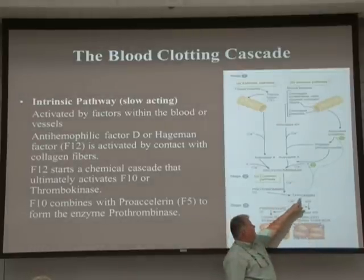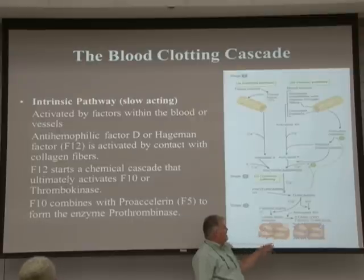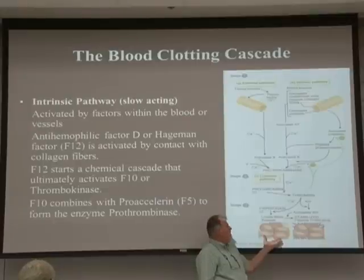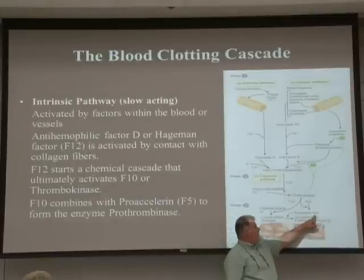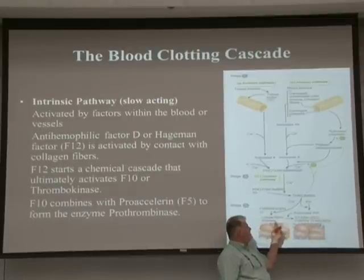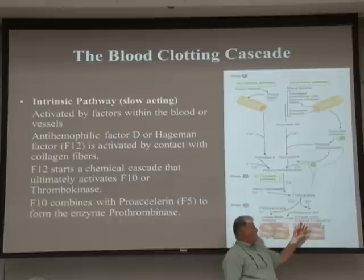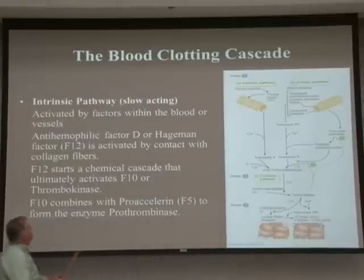And so what we're going to do is take thrombin and convert fibrinogen to loose fibrin threads that begin to adhere red blood cells and platelets together. But this is still unstable. So what we have to do is activate a factor called 13, which is going to convert the loose fibrin threads to stabilized fibrin threads. And then at that point we have a blood clot. So it's a sequence of events that occur.